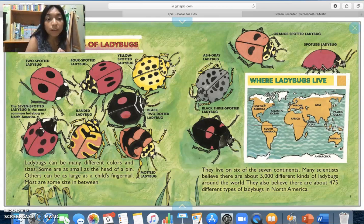So we have a 2-spotted ladybug, 4-spotted ladybug, yellow spotted ladybug. We have a black 2-dotted ladybug. We have a 7-spotted ladybug. We have a mottled ladybug. What else do we have? An ash gray ladybug, an orange spotted ladybug, spotless ladybug. That's a ladybug that has no spots at all. We have a black 3-spotted ladybug.